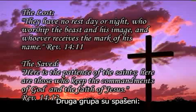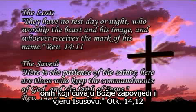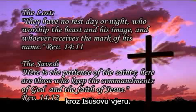The next group are the saved. Here is the patience of the saints. Here are those who keep the commandments of God and the faith of Jesus. The saved are obeying the Ten Commandments during the mark of the beast law through the faith of Jesus.